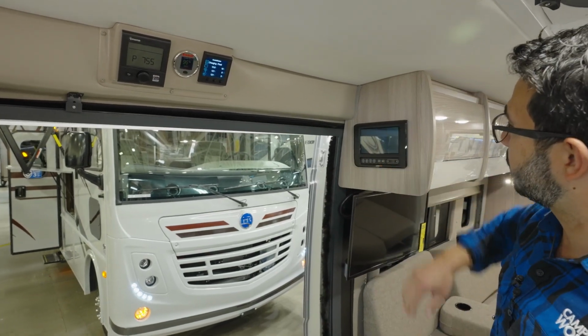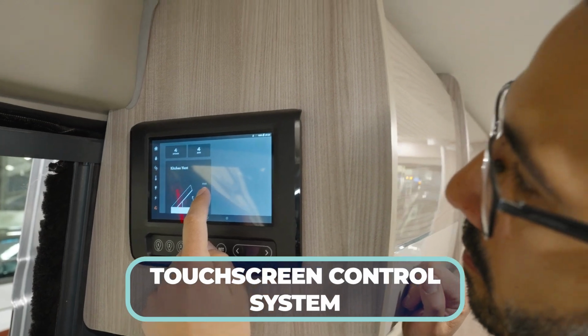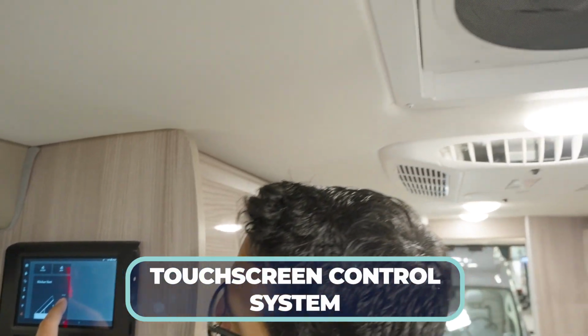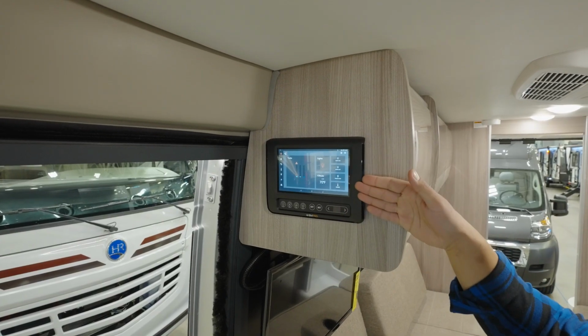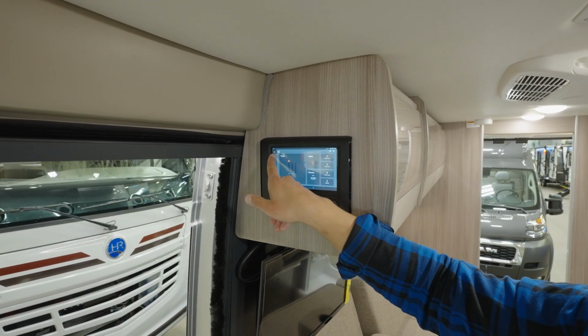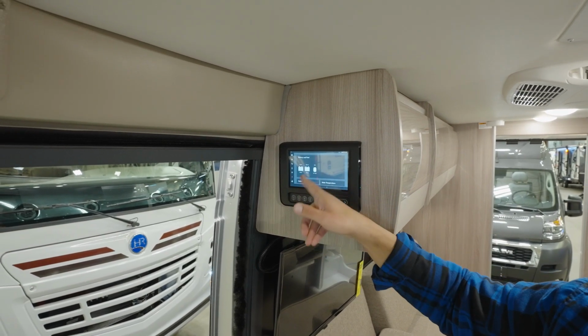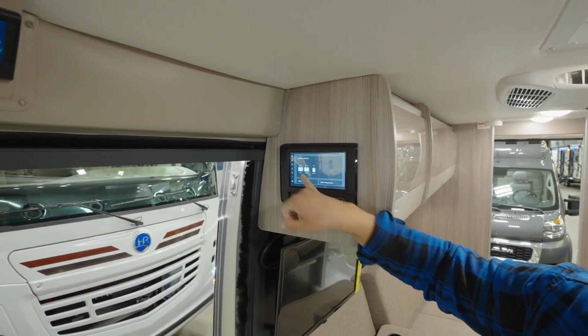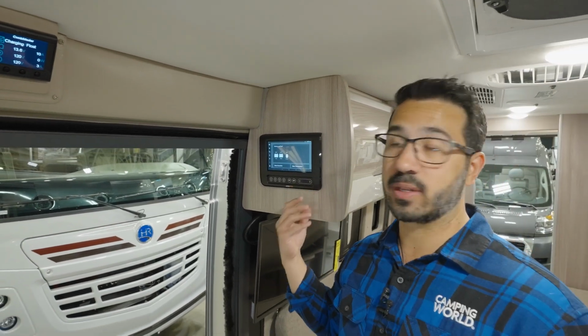The rest of your controls will actually be located right over here on the BM Pro. It is just one unit here, and it is all touchscreen. So you can go see from the home. You can basically operate the majority of things here, from lights, climate control, kind of jump around, water pump, basically everything that you're going to need, as well as, again, your propane and the batteries there. So when it comes to controls, everything is going to be nice and easy.